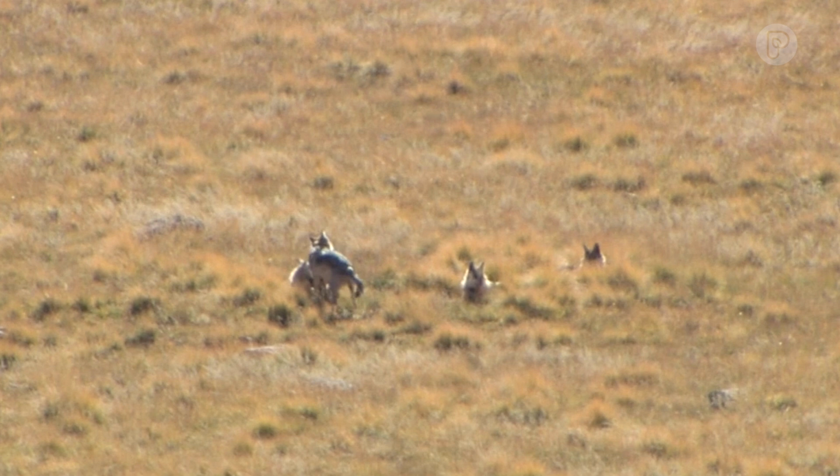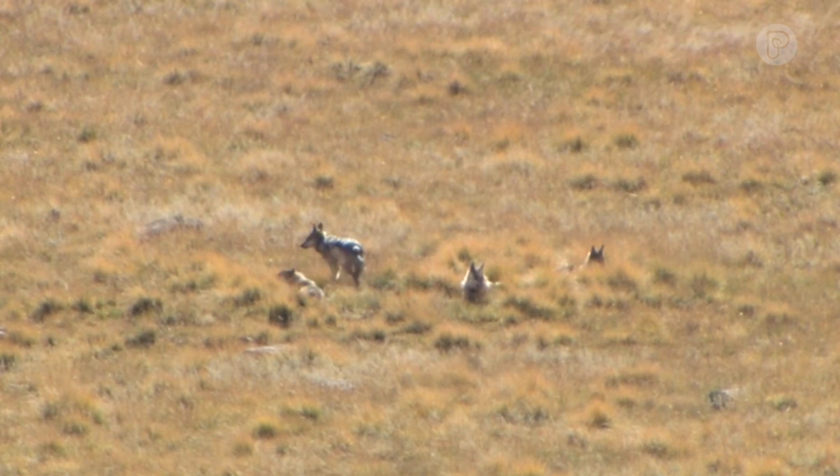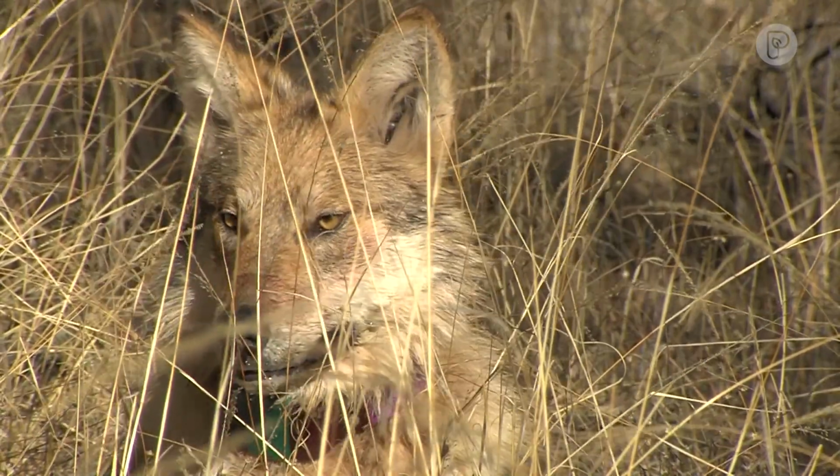When you're releasing an adult animal that's spent its first few years of its life in captivity, those animals do tend to show some nuisance behavior for the first few months of their life in the wild. And, you know, people's perceptions of wolves matters, and people's experience with wolves matters. In parts of New Mexico and Arizona, people are learning to live with wolves.